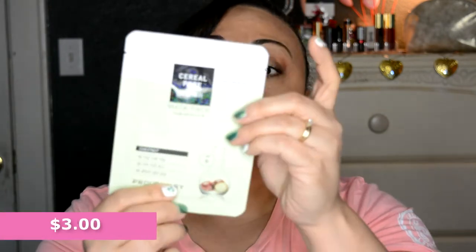So we got 4 masks. Here's a card. Let's go through it. So the first one here is Cereal Pore. This is from Proud Mary Dermacosmetics. This is a cereal pore mask. It says, do you know what sounds even better than cereal? As a late night snack, a sheet mask. This cereal pore mask will tighten your pores and fill your skin with nourishment.